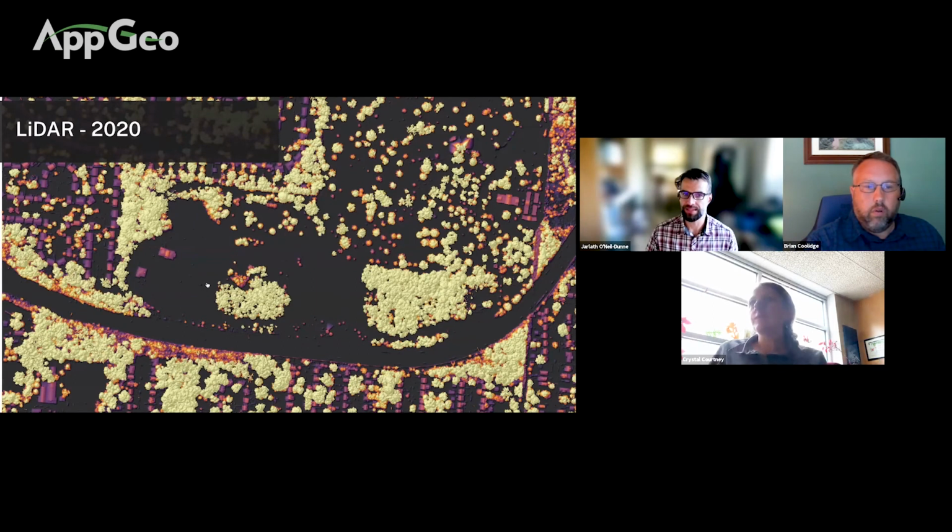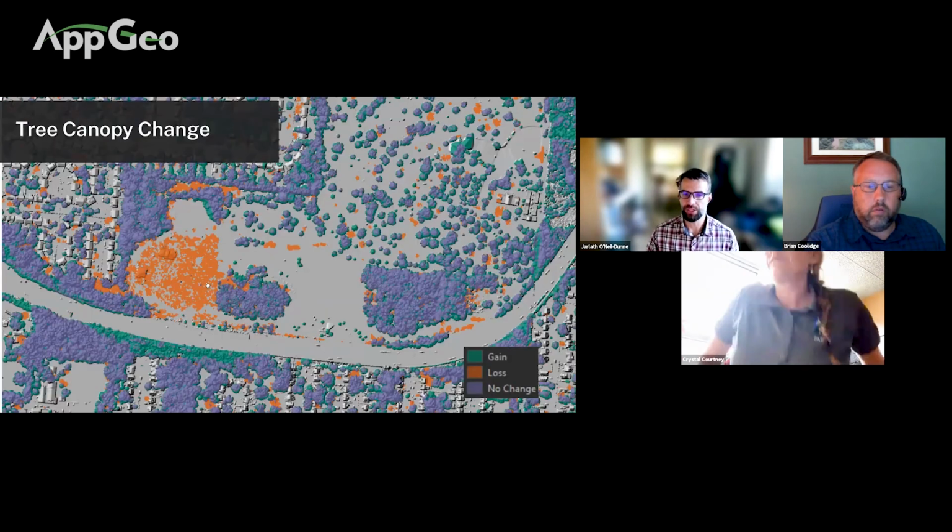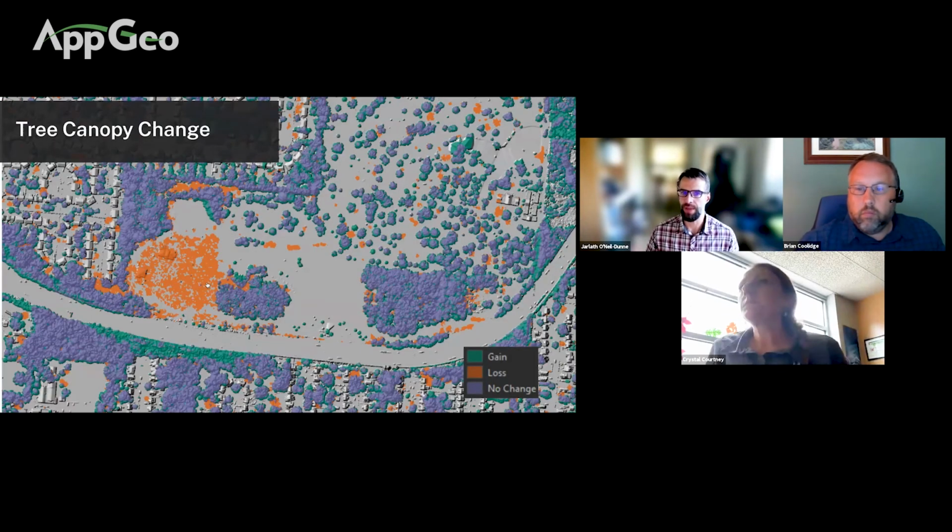And we take a look at the next slide here with our tree canopy change mapping. What you see here is that we're actually mapping the change, right? We're not just giving you a number. We're not mapping separately from two time periods. At a very, very precise scale, we're going in and mapping the gain, loss, and the no change.